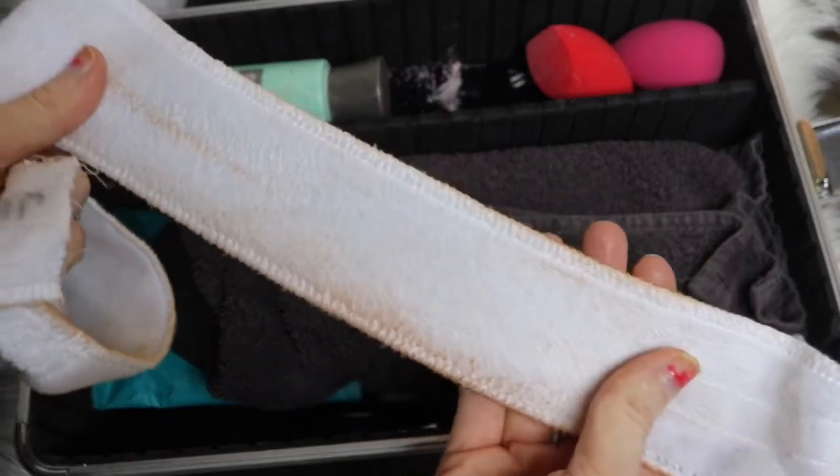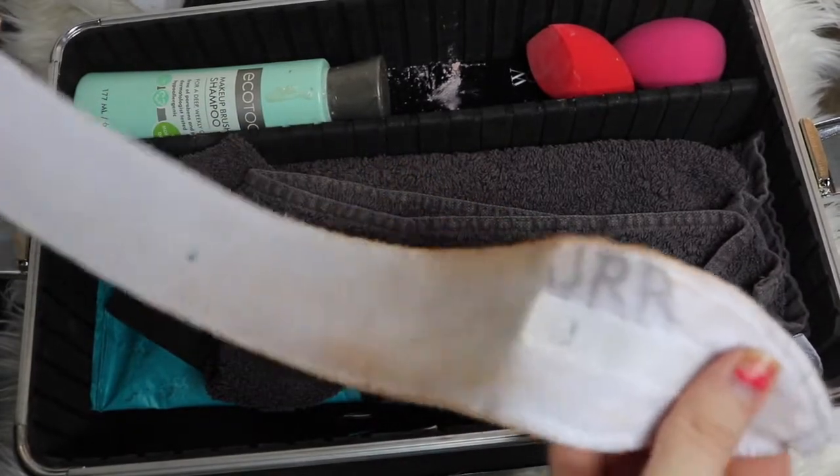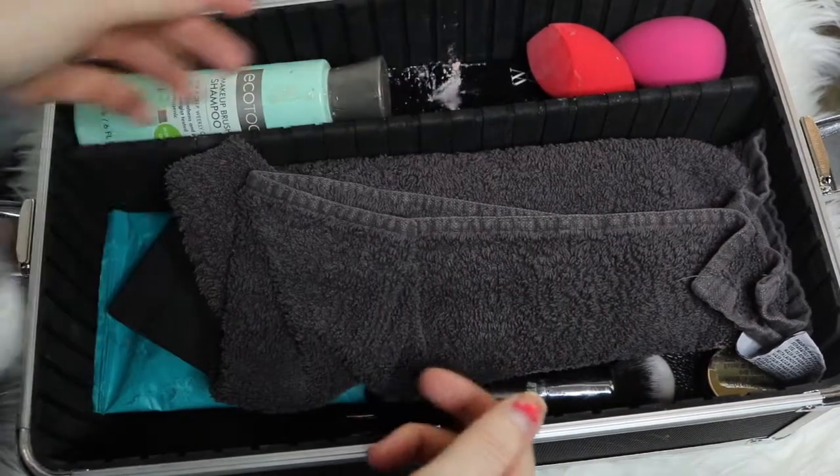I have a nice little cotton headband here because usually when I'm airbrushing at a wedding, they're also getting their hair done, so I don't want to get airbrush makeup in their hair, so I will put this on them and go ahead and do their makeup. So this is going to go to the salon today to get washed.